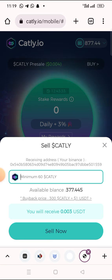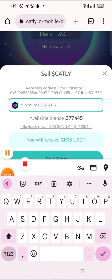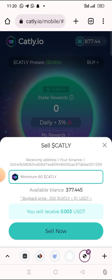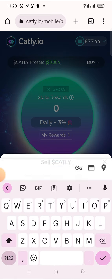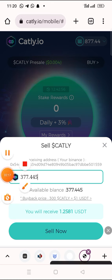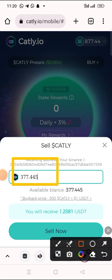The minimum I can sell from my balance, you can see the available balance I have here, because the rest is on staking. This is the available balance for me right now, and this is about $1.something. So let me just sell it out. For example, let's say I want to sell everything. Remember, they are going to take their own fee. You can see the amount I am withdrawing right now, and you can see the amount I will be receiving, 1.2581.